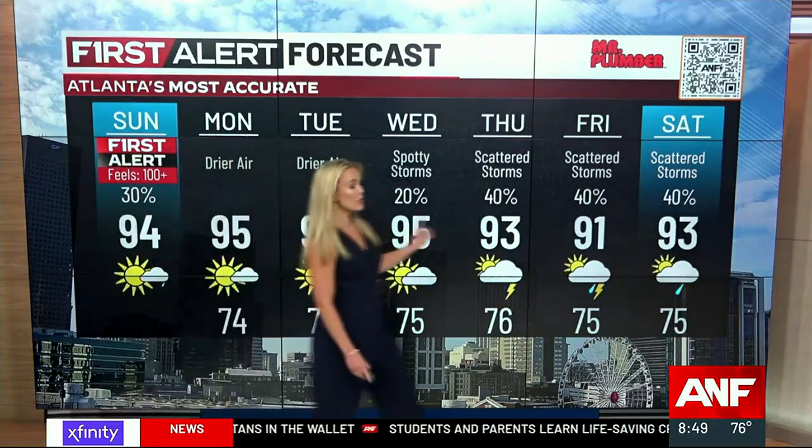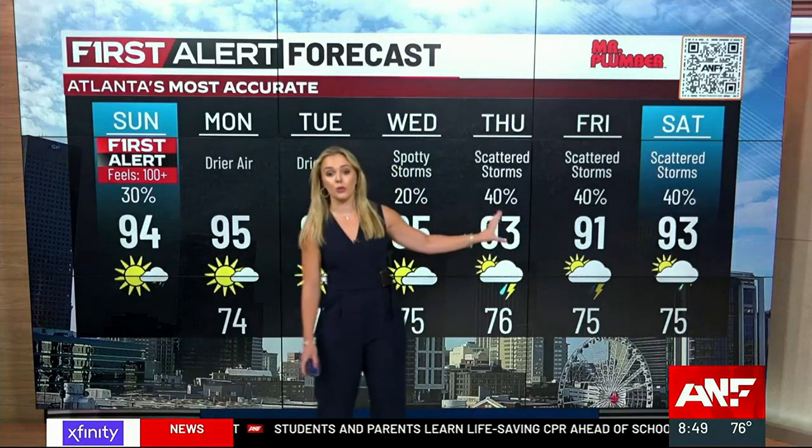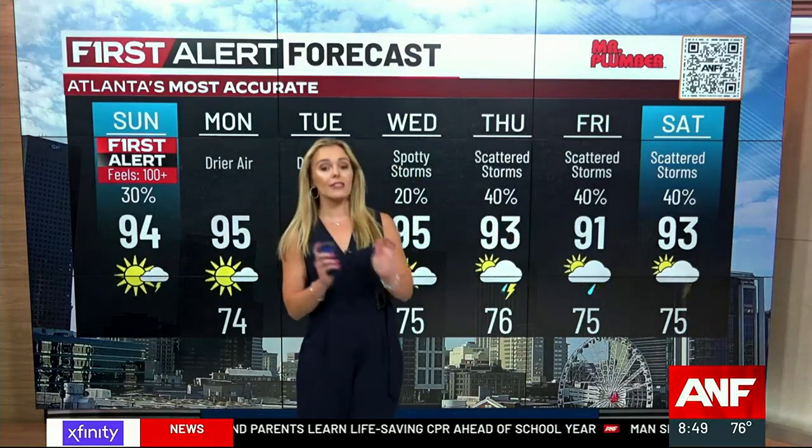And then here's the increased coverage of rain on the back half of the week, which will keep temperatures in the upper 80s to low 90s.